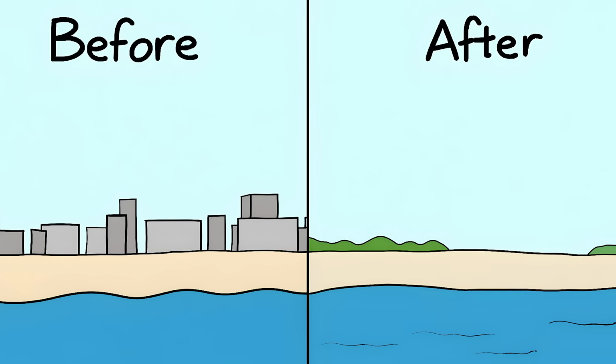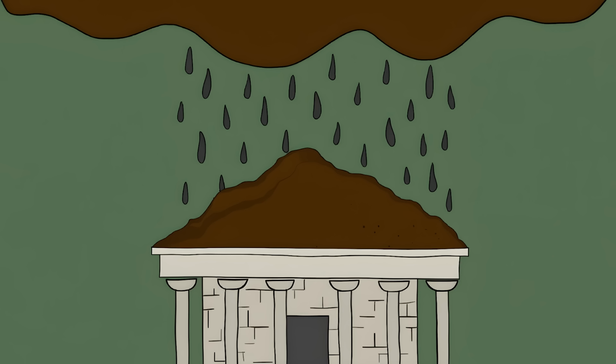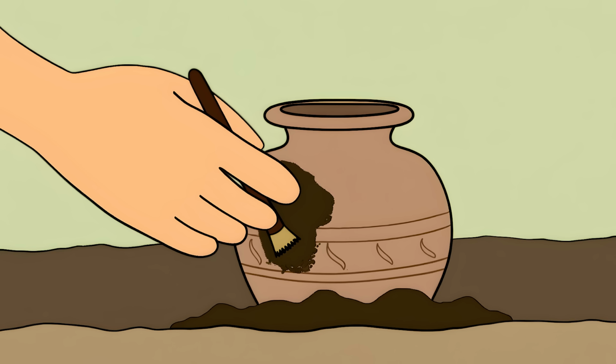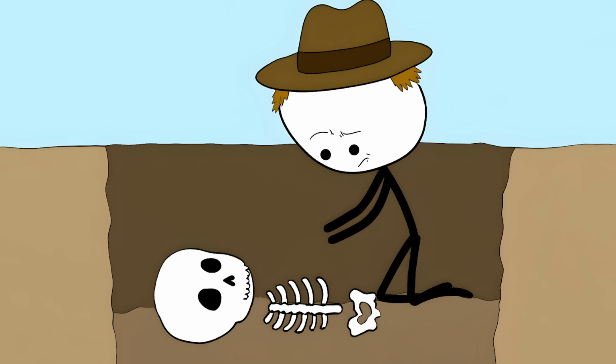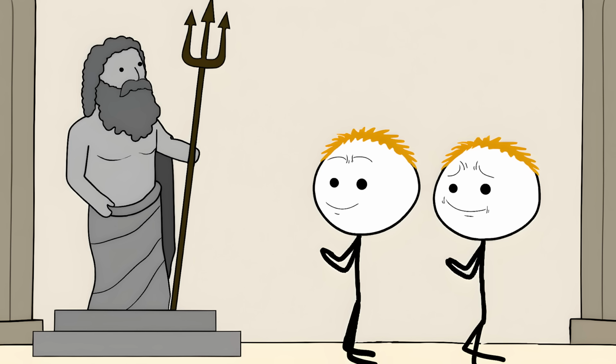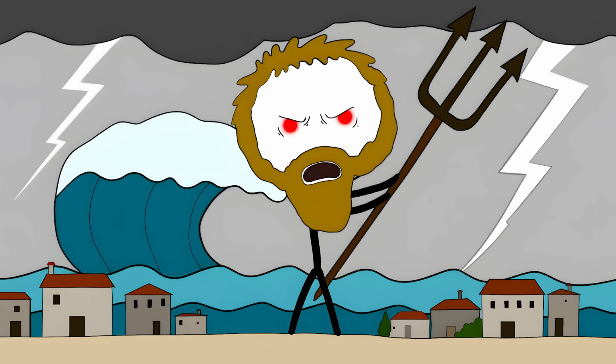The earthquake didn't just sink the city, it changed the entire landscape. Sediment filled in the lagoon, burying Helike under layers of mud and dirt. Scientists found everything frozen in time, pottery with food still inside, coins, jewelry, and even the remains of people who didn't make it out. The city's patron god was Poseidon, god of earthquakes and the sea, the very god they worshipped, ended up destroying them.